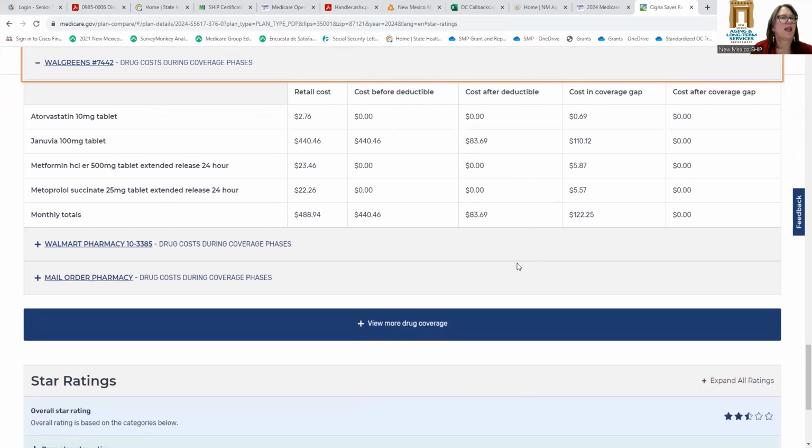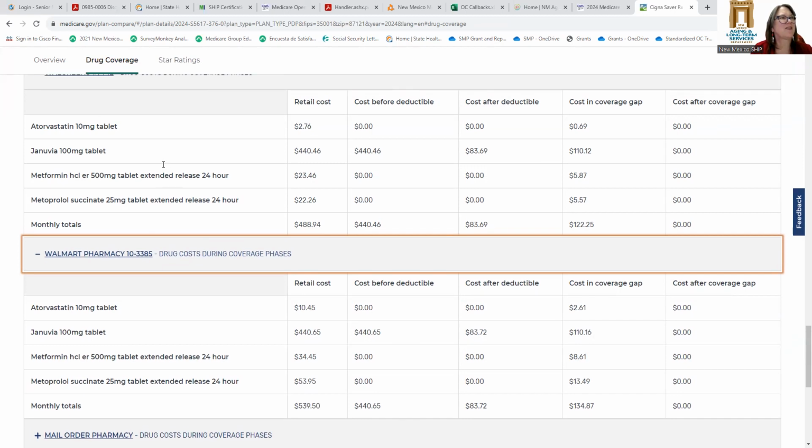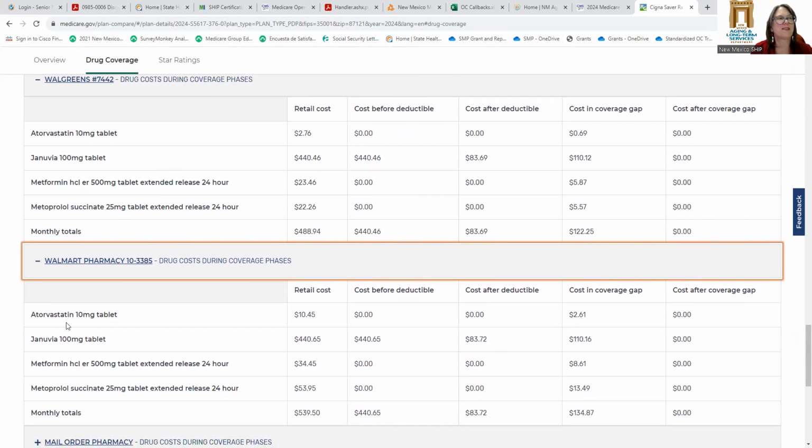Okay? And just again, because it always makes me so curious, you can see that Walgreens negotiated much better prices with their drug producers. The retail cost for atorvastatin at Walmart is $10.45, but Walgreens is only paying $2.76. So this impacts your copays, right? In the coverage gap, at Walgreens, it's 69 cents. At Walmart, it's $2.61. This is why.